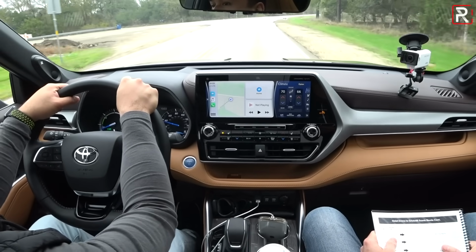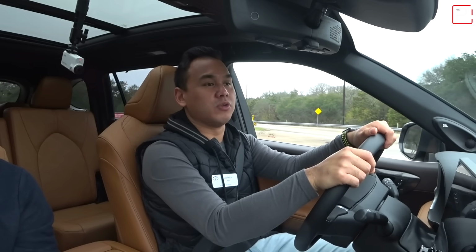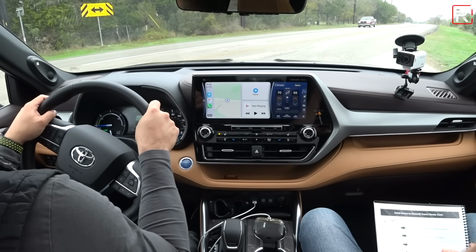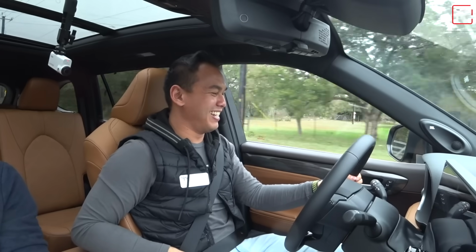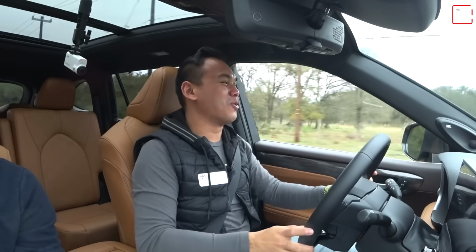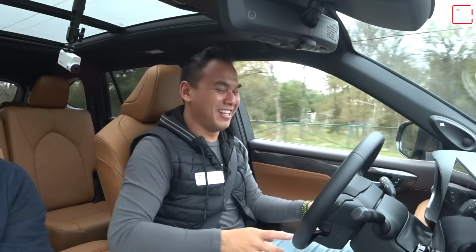I want to show you guys really quick how the gas model drives, because about 90% of you are probably going to end up buying the gas-only version. It's not going to make me spill my coffee. It's amusing. So much wheel spin and a little bit of torque steer. Get all-wheel drive if you want this car.